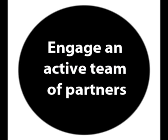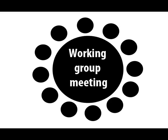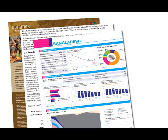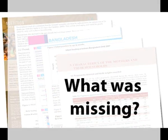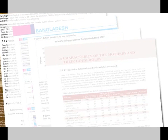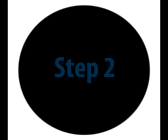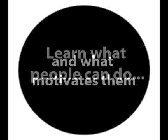When Alive and Thrive began in Bangladesh, a number of groups were already working on child nutrition. We invited them to a workshop to plan Alive and Thrive's formative research. Our staff and consultants had reviewed existing data on child health and nutrition. The group's first step was to help decide what was missing and what our research should cover. Once we finished our research, we picked 12 feeding practices that needed more study. In our second phase of research, then, we would learn what people really can do and what motivates them.